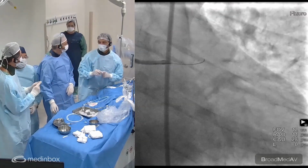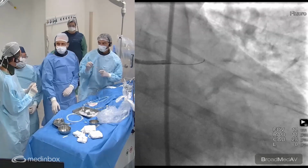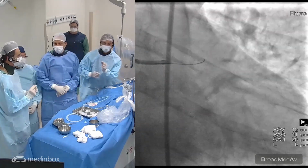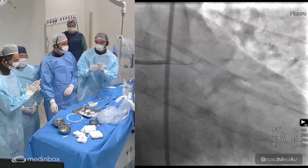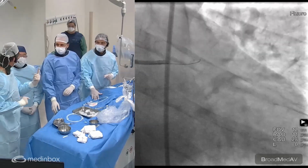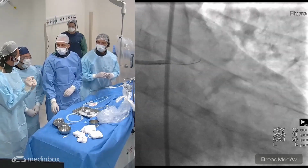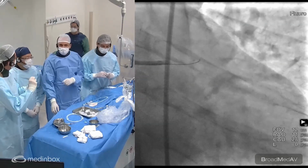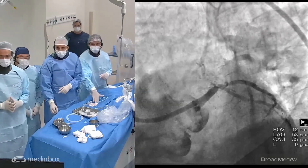How many degrees do you use in the bend? 45 degrees. That's very important. A minimal bend. You cannot have a straight wire and a 90 degrees. Yeah. So you need to be in the mid portion. 45. Yeah, and especially in a case like this, because you see the angulation of the takeoff of the LAD. So we really need some bend there.